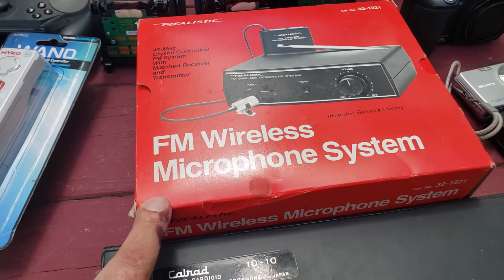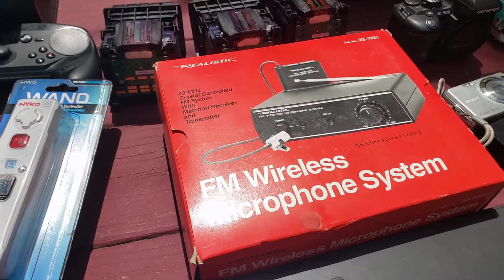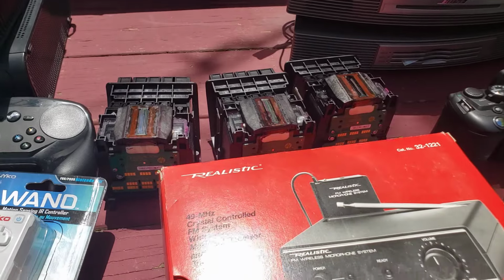This is the old school wireless microphone system, but it's cool. It's in the box, and it may even be brand new. Who knows? I've talked about these before. I got 3 this time.